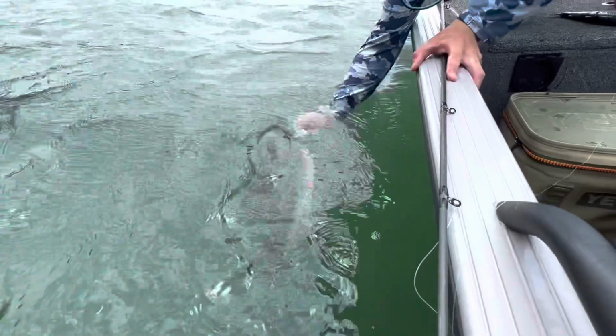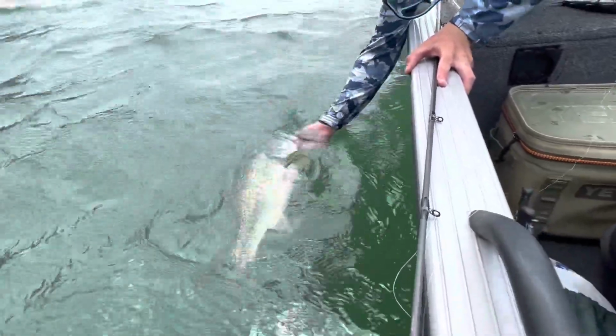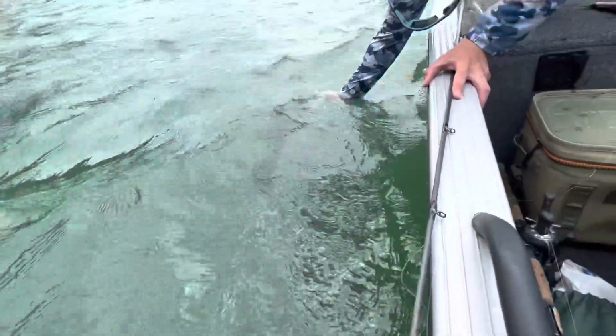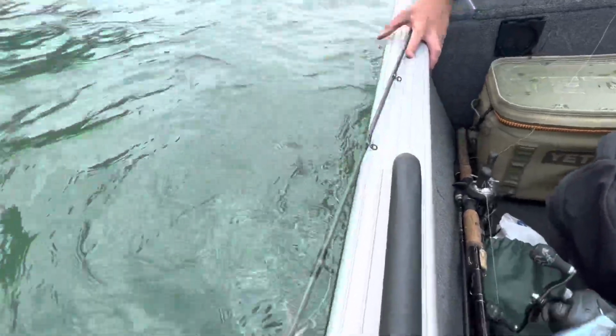Get back down there to eating like probably 10 bluegill and shad a day with that belly of hers. Good girl. There she goes. She gone. Back down to the rock pile.